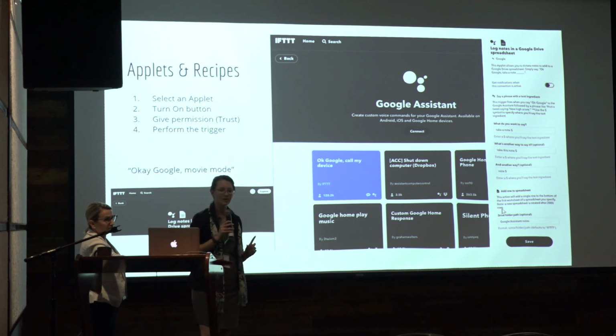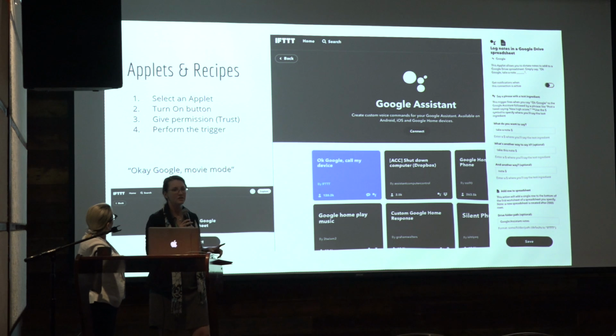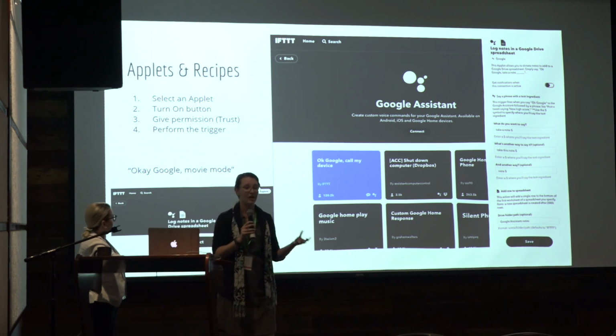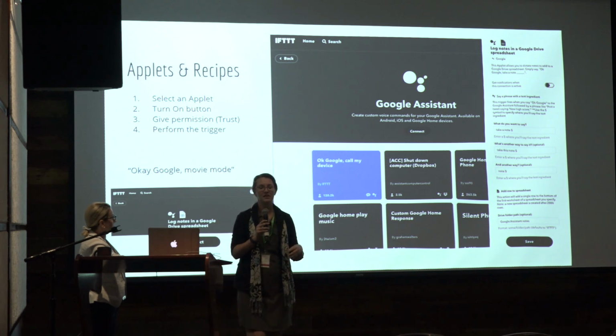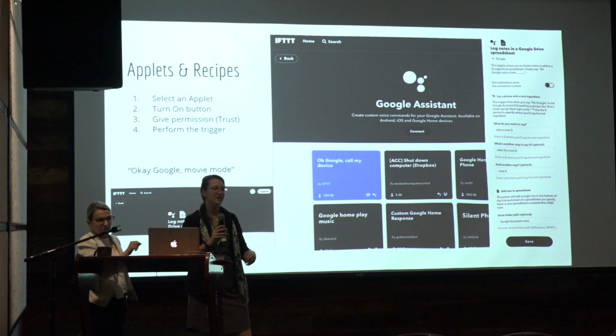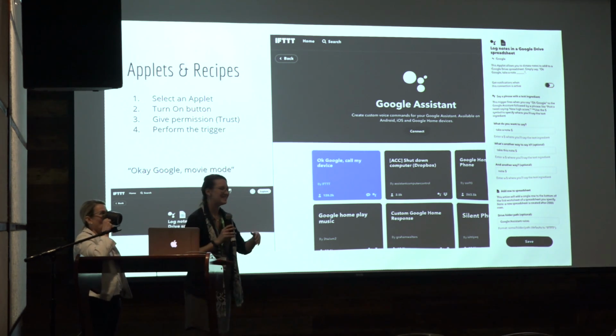So now we have applets and recipes. So If This Then That, they used to call all of their, what are now applets, they called them recipes. So you would create these different combinations of interactions. If something happens, then this happens, right? Hence the If This Then That.